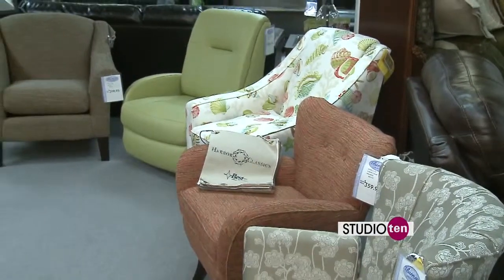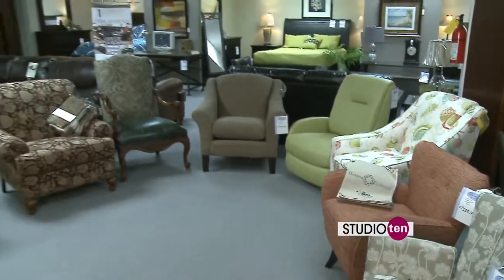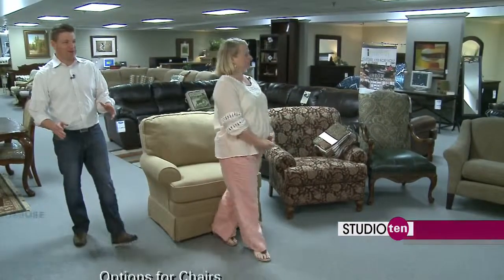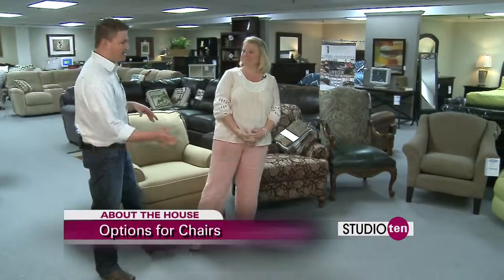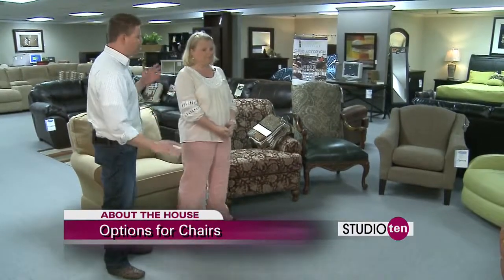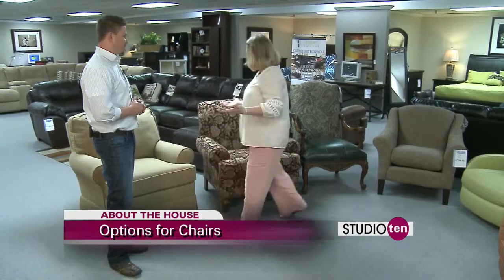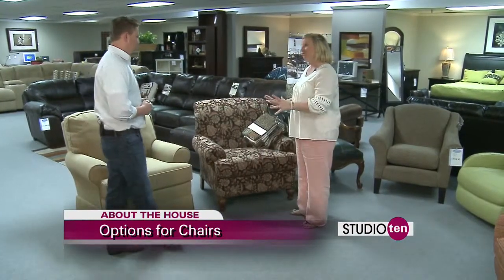Taking a look at a bunch of different ways that you can spice up and complement a room with a fantastic accent chair. They're the perfect things to do just that, Sarah, and you guys have plenty of different styles, sizes, shapes, choices, all that kind of stuff. All that good stuff. That's right, Joe. And right here behind us is just your typical traditional style.